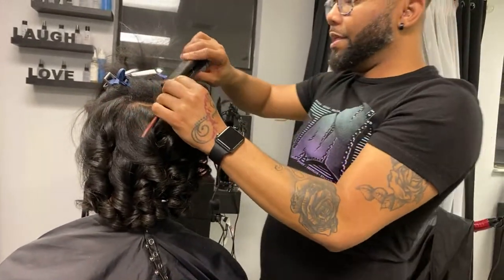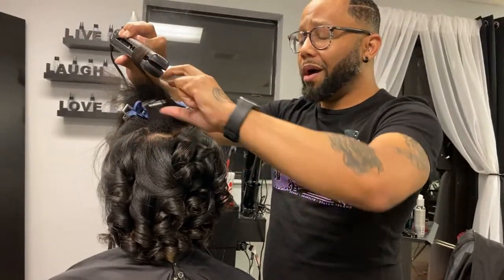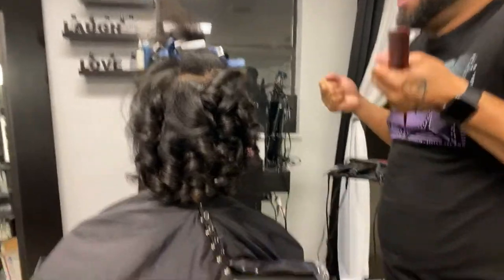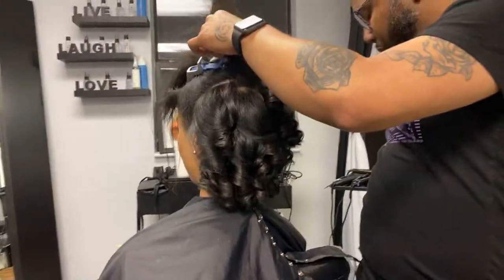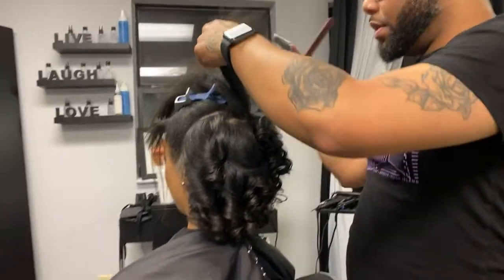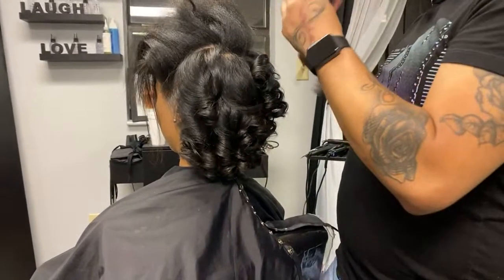And again, I said to each his own, because I don't like knocking stylists. There's some stylists that I watch, they do some bomb work. But it's a pet peeve of mine to see a stylist go through the hair, flat iron the hair bone straight, and then go back and put curls in it. Like, that just tears my nerves up. That's just a pet peeve, y'all. That's just how I feel. But to each his own.